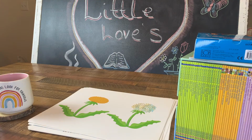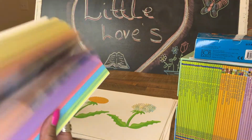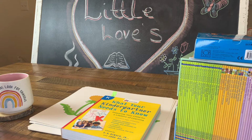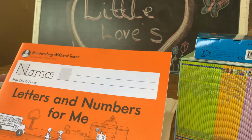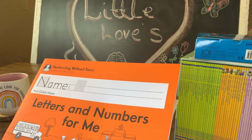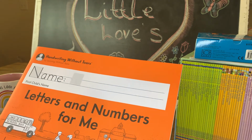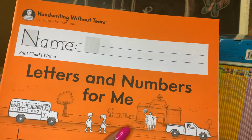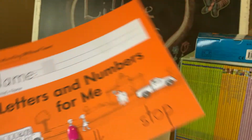All right, our next thing I just like to have is What Your Kindergartner Needs to Know. I just want to see what they're doing and compare it. It's not even necessary. It's just something as a resource that I do have. Writing: she does a lot of the handwriting with the other curriculums we have, like the Kinder Nature Beginnings. There's a lot of handwriting within the morning binder, and we also have a year of tales. So there's a lot of handwriting practice there, but I also got this as a supplement, and this is Handwriting Without Tears. I purchased this before I purchased any of the other curriculums, and I still had it. I thought it was a great resource, so I'll just keep it.